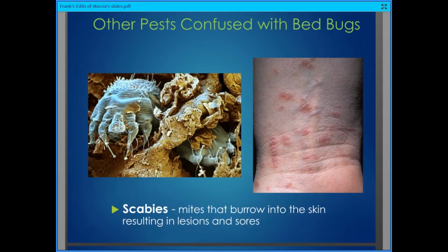There are other pests that are confused with bed bugs. When a child comes to school with bites, bed bugs are not the only possibility. Scabies is a condition where mites burrow into the skin, resulting in lesions and open sores. This occurs on the hands, wrists, and elbows, but can be all over the body. Scabies must be diagnosed through microscopic examination of skin scrapings taken from the edge of the affected area. We get lots of calls from people who spend quite a bit of money treating for bed bugs when in fact they had scabies.